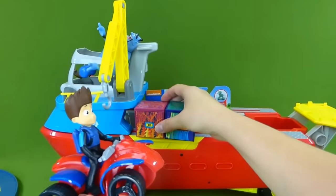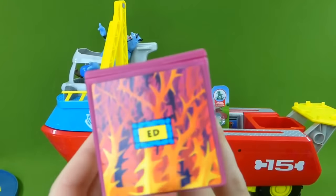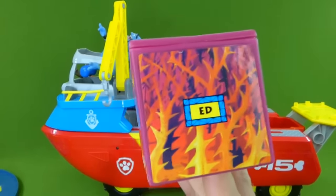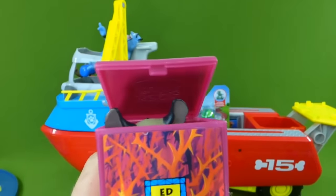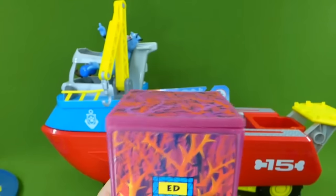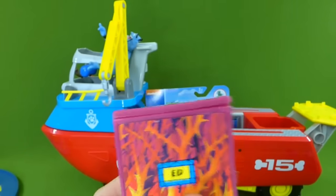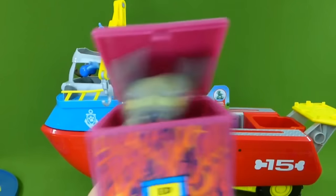What are these boxes? What do these boxes do? This says Ed. Do we know who Ed is? I don't know. Let's see what's in there. What is that? That's kind of scary. That's a hyena. Like on Lion Guard? Boop. Oh, he's dancing around. He's pretty scary looking.